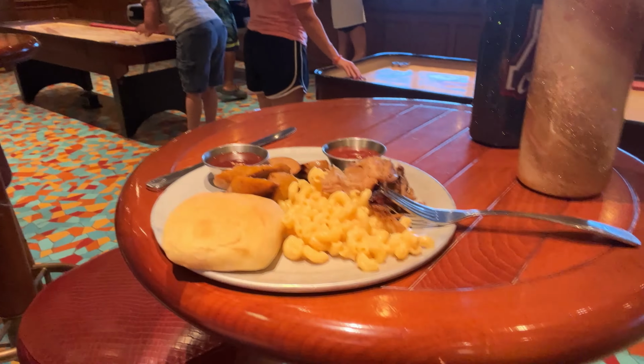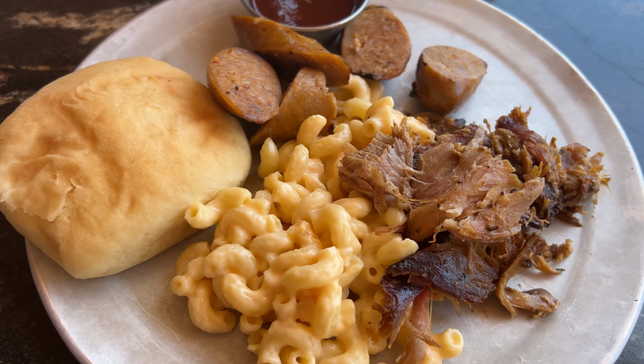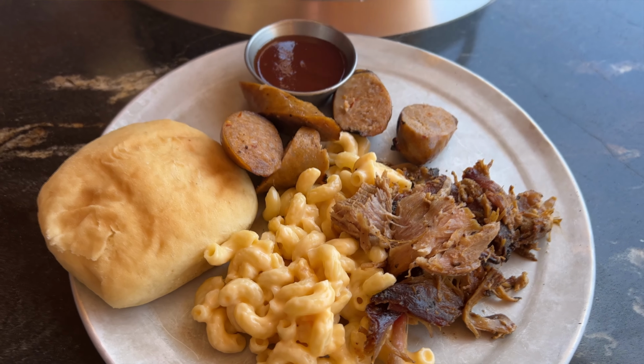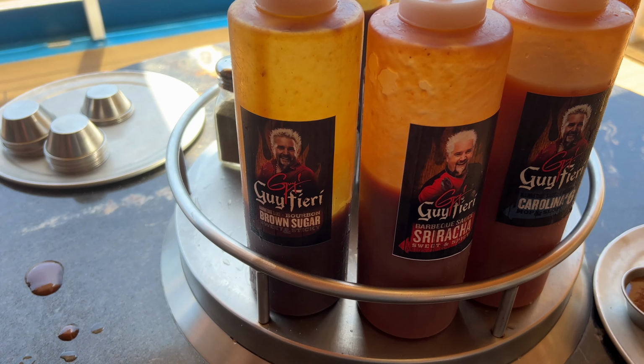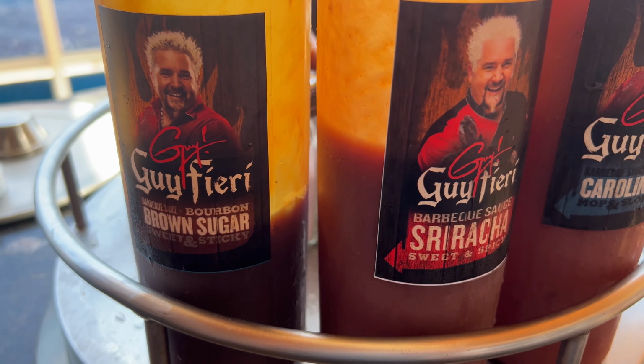But there you can see, I did get a closer shot of it earlier, so you can really see it's very good quality. They also have 4 or 5 different barbecue sauces you can choose from. So let's see how it tastes. Sorry, I'm trying to eat left-handed.